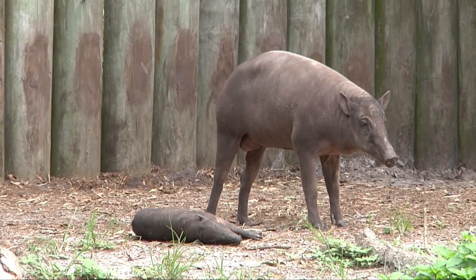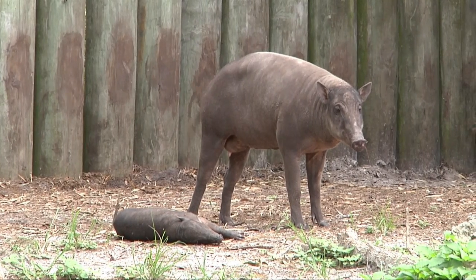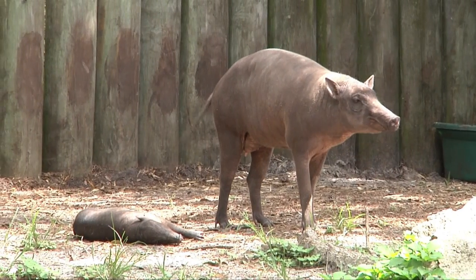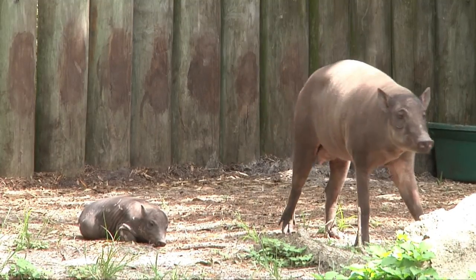But this little piglet's been a lot of fun, I would imagine. And how much does he weigh right now? We weighed him a couple of weeks ago, and he weighed 8 pounds at that time, although he's been growing very quickly, so he probably weighs close to 15 at this point. When he's full grown, though, he'll weigh about 220 pounds. That's a lot.